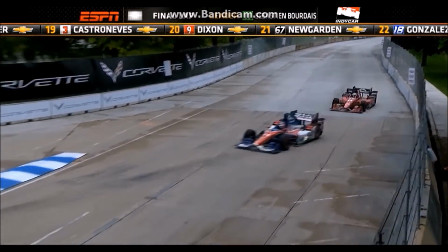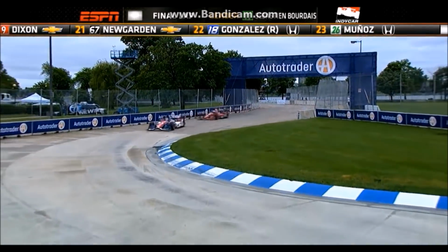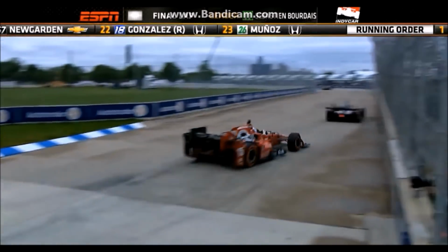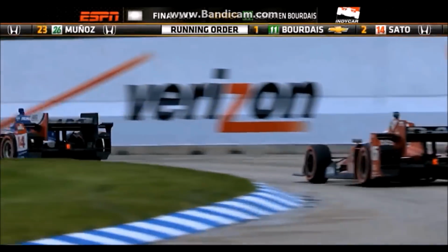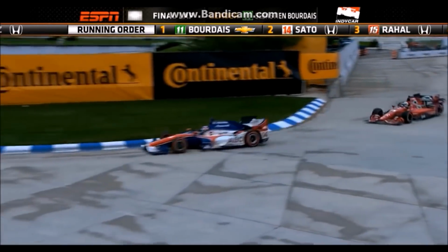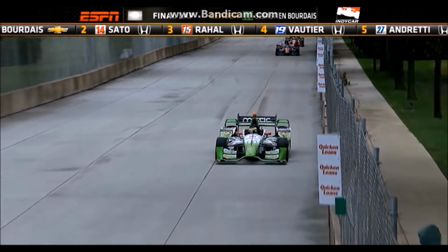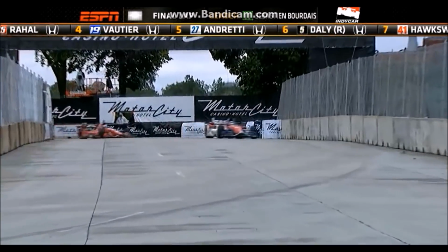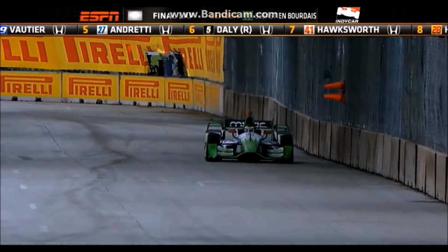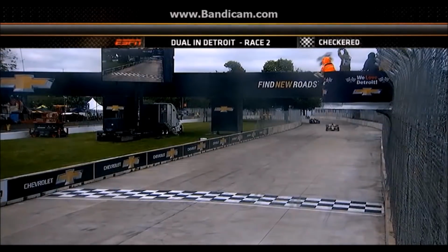Half a lap to go. Hopping the curb is Bourdais. Very few corners left. He has no reason to look in his mirrors. All he has to focus on is what is ahead of him and just hope there's enough fuel in the car. Checkered flag is waving. He'll have enough fuel to make it. The winner of the Duel in Detroit, race number 2, Sebastien Bourdais.